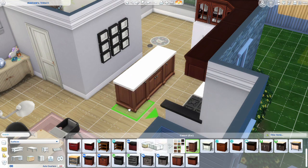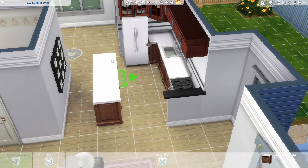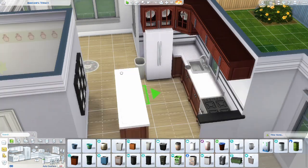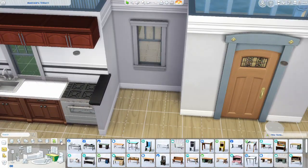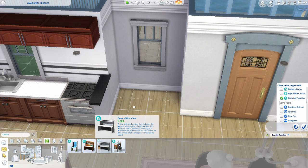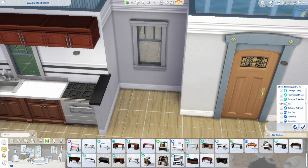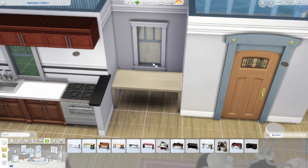I don't play with households in The Sims that much, but I do love the idea of having your families cook together, and so I wanted to have a little bit more counter space in the kitchen. We are now going to be working on the little computer nook, as I'm going to be calling it, and I just thought it was a little cute space.